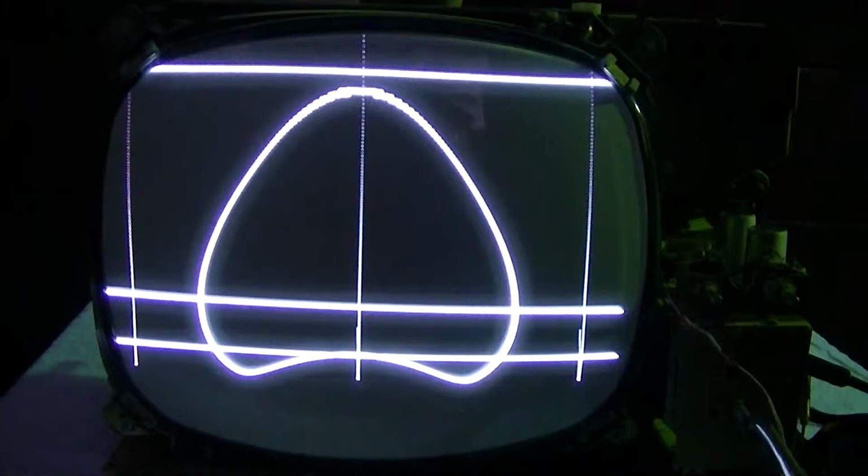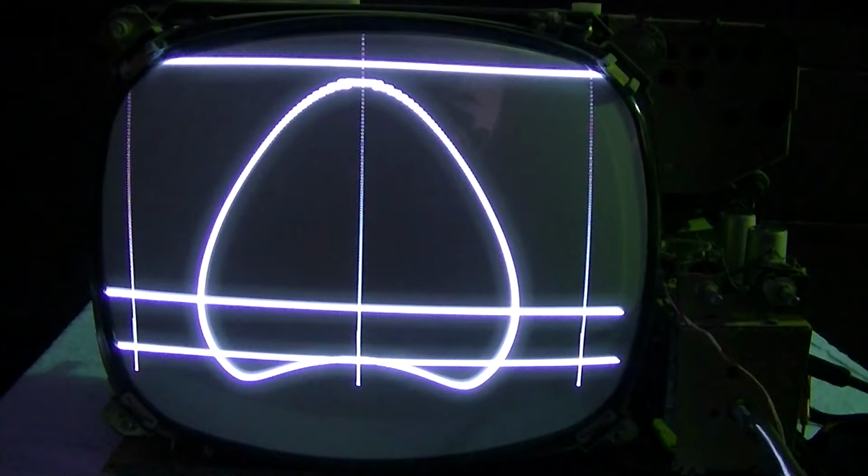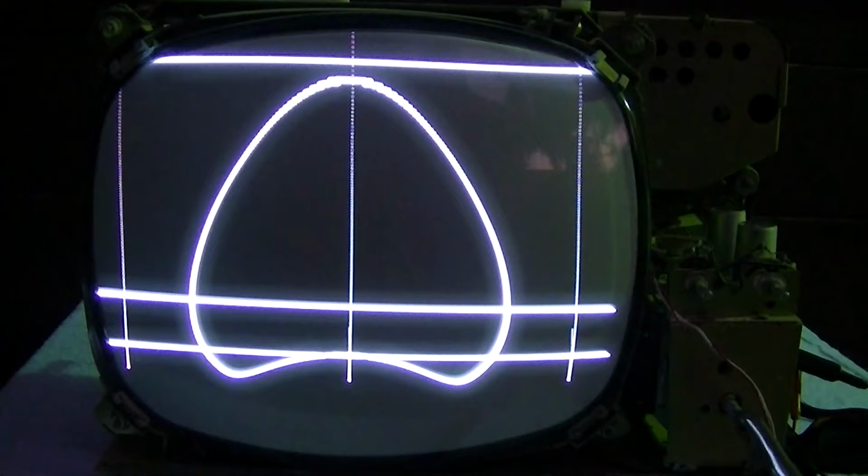So, excellent contrast, excellent brightness, jacked up vertical. Go back to our converter box. Actually, let's look at the crosshatch. Yeah, you can see at the bottom it's flipped back over on top of itself. Tuner sensitivity is excellent too.